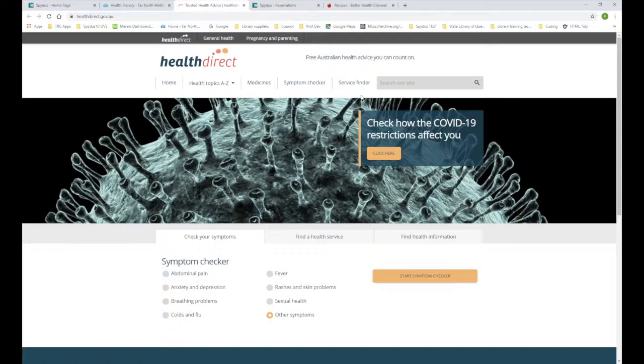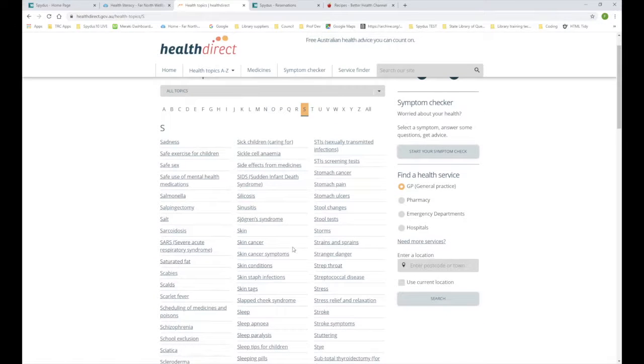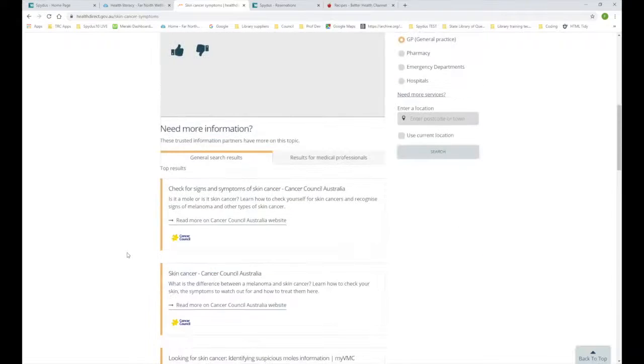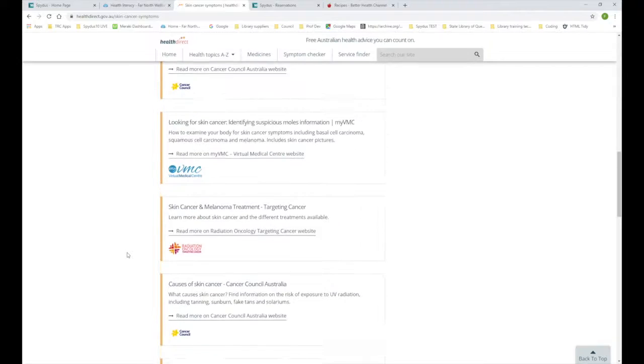Health Direct contains a large range of information including A to Z health topics, which is divided into conditions, symptoms, procedures and the A to Z listings. Let's have a look at skin cancer and specifically at skin cancer symptoms. There is a short 1-minute read article and you can also listen to the article. There are more related pages and other articles you may be interested. Before you click on the link for the articles, you can see which organisation has published the information.